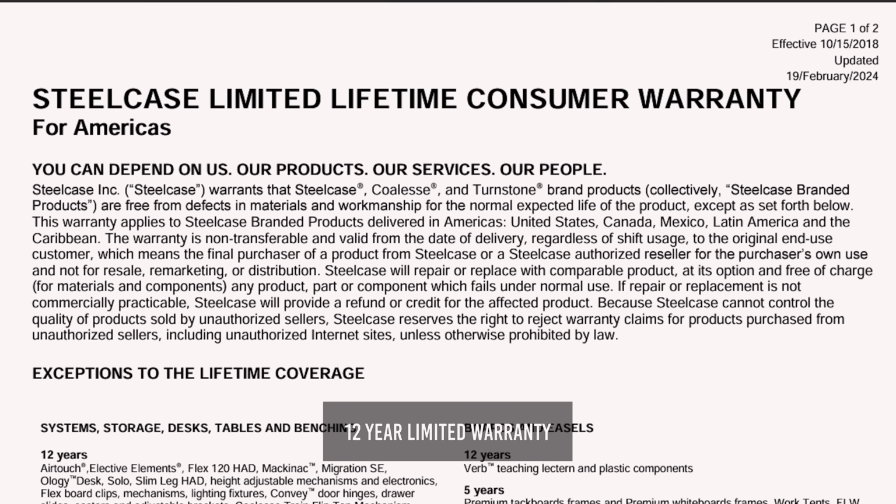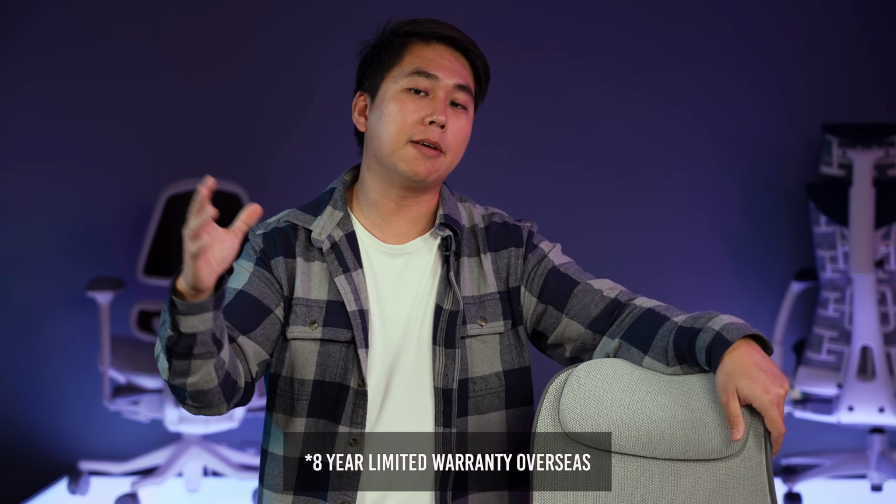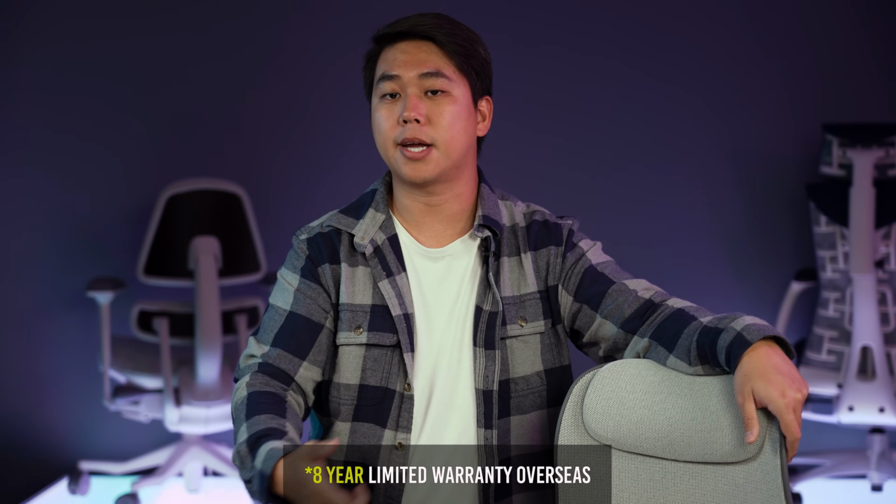The warranty. Steelcase offers some of the best warranty and return policies in the business. I believe it's free returns, and then you also get a 12-year warranty on the entire chair, at least here in the US. If you're overseas, I think like in the EU, I believe they've lowered that number down to 5 years on the entire chair.